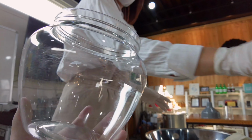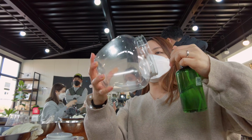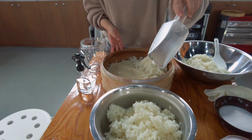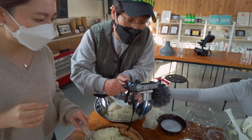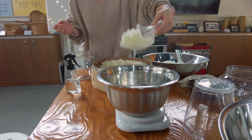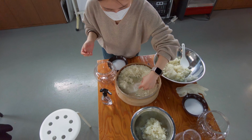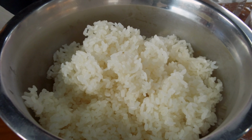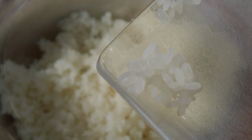So this jar is where we're gonna be fermenting the rice wine. And we're just basically spraying ethanol in there to cleanse it from any bacteria and germs. Whoa! You got it in one try. Yeah. So now we're measuring about 600 grams of rice that's cooked with the least amount of water possible to create this non-sticky type of texture. Alright, I'm just 1 gram away. A little more.